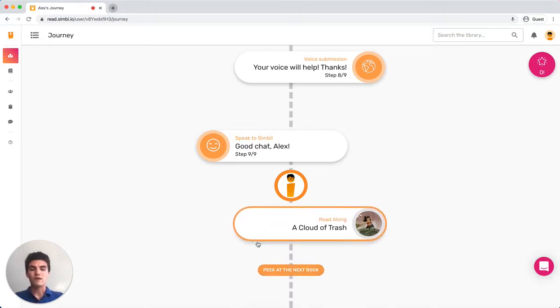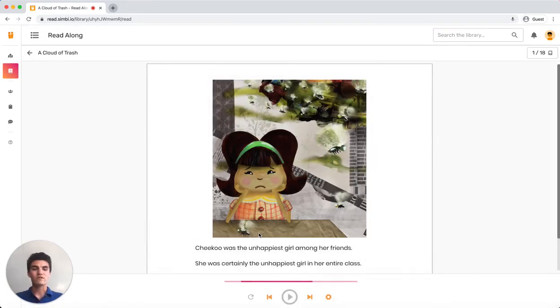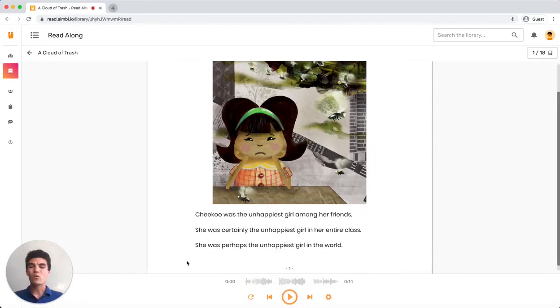So this is just one of the exciting books in the Simbi platform, and this is what's called a read-along. So when you click into this one, you'll be presented with this story on the screen, very much like an ebook. One thing you'll notice right off the bat is that our books come with a highlighter. And this highlighter is something that we're very proud of and helps keep learners' attention to the stories that they're reading to further improve their comprehension and reading fluency as they go. In this case, we can listen to a fluent narrator read the book along to us.